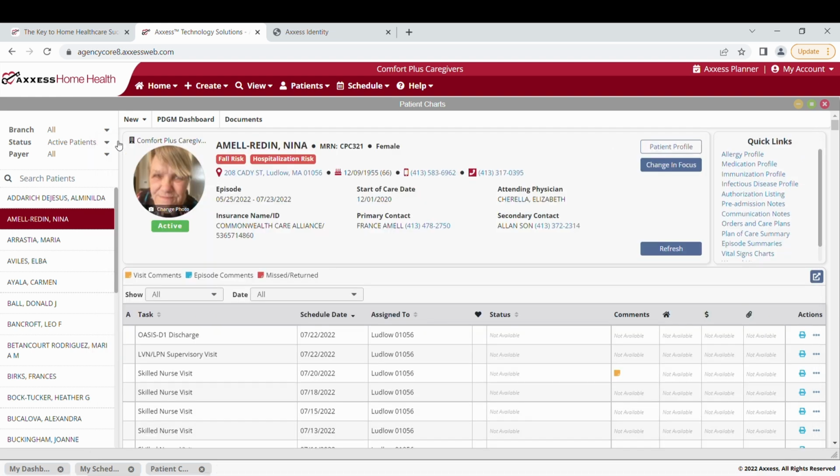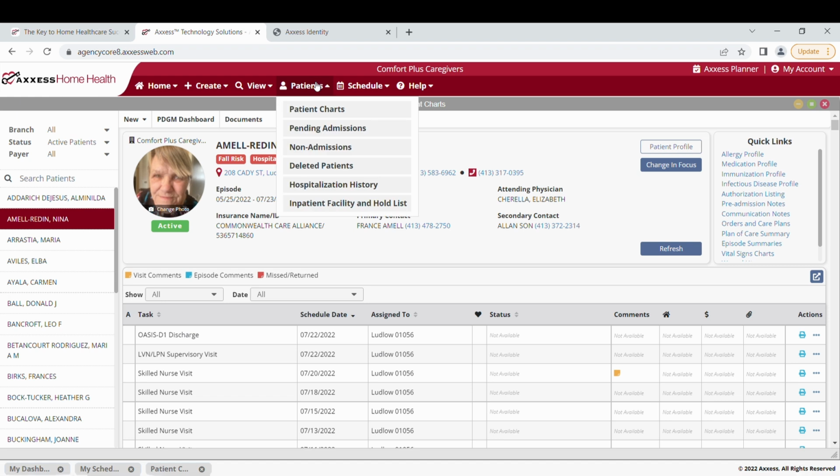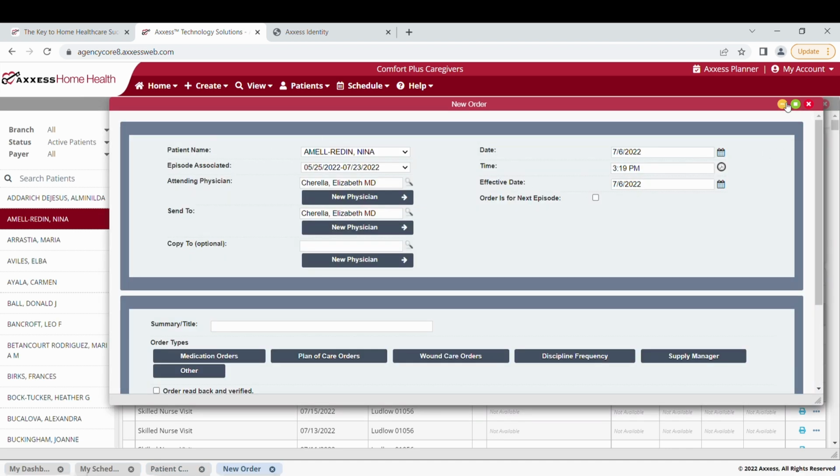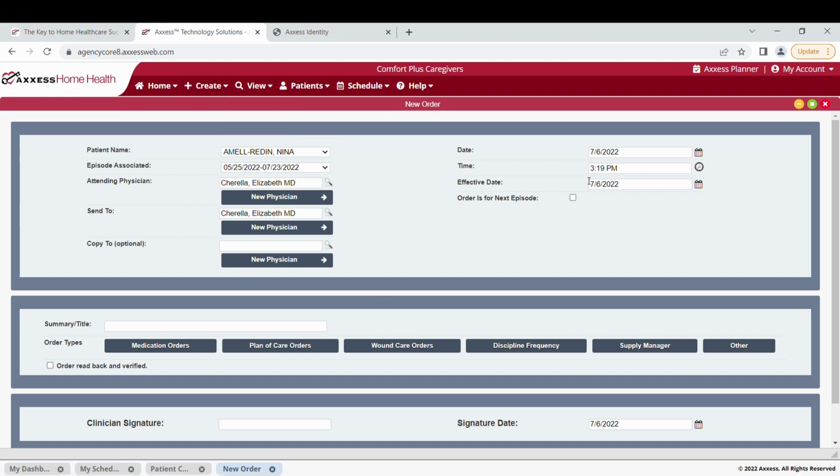So if you go under the patient's chart, and then you are in the patient's chart, right on top of the patient's picture, or where the patient's picture is supposed to be, you will go to new orders. And it should open the order sheet for you. Once you are in the order sheets, it fills out the patient's name automatically. The name, the episode that we're in, the doctor, the date of the order. Whereas if you had gone into the create button, it wouldn't have done that for you, and you would have had to manually fill it in.